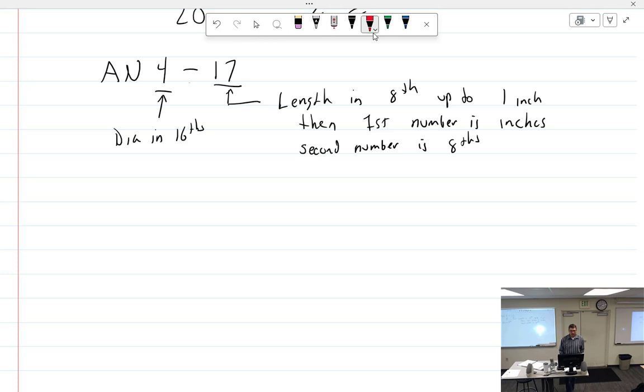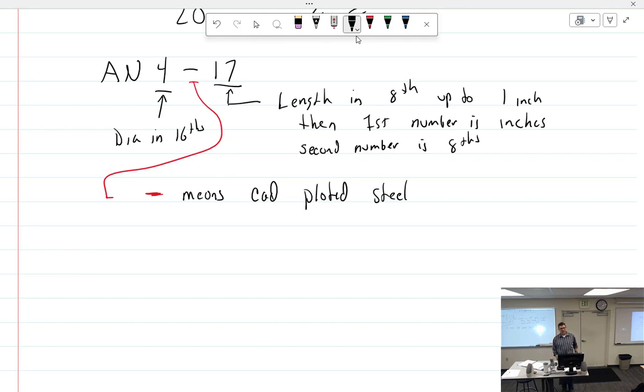All right, in the middle, the dash means? Stainless steel? Cad plated. Cadmium plated. Cad-plated steel. Cad is short for cadmium, C-A-D-M-I-U-M, is how you spell it. Cad-plated steel. It is gold in color, at least it is nowadays. If you go way back, cad plating was clear.